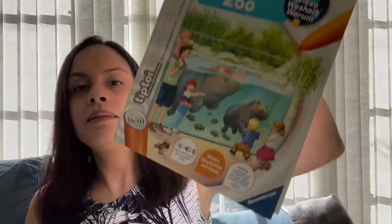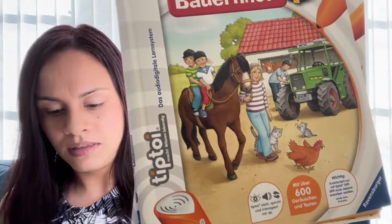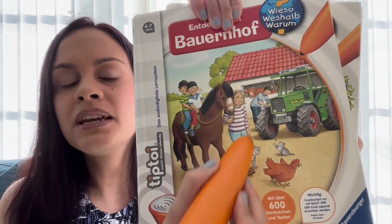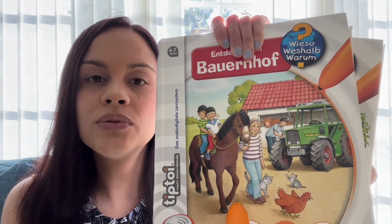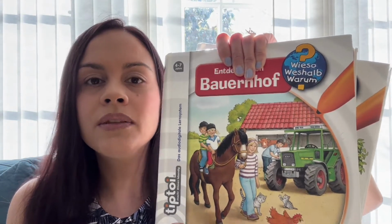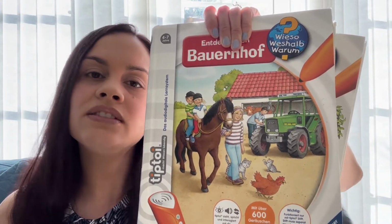So this is a Tiptoi book. You need a pen for it, and it's interactive. You press on the pictures and the pen speaks in German. There's games to do in there. There's questions. If you press the different buttons on the bottom of the page, you can do different activities. And this is great for something to do for your child. It trains their German listening ear because they're listening to the German coming from this pen.